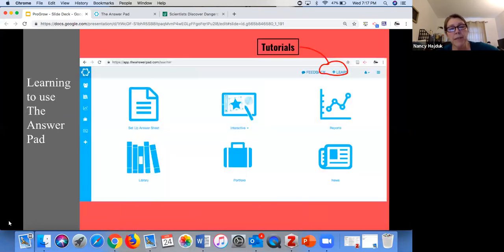When you first sign in as a teacher, you see a different dashboard. This is the dashboard after you've been in and you've created groups, because you can put your classes into groups and save things by group.